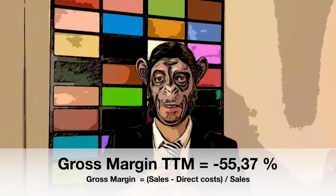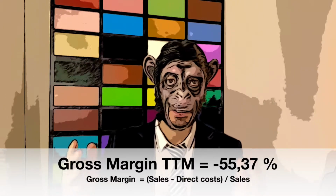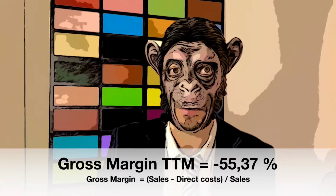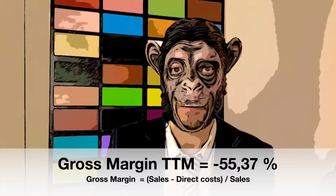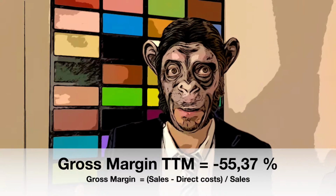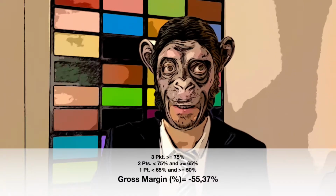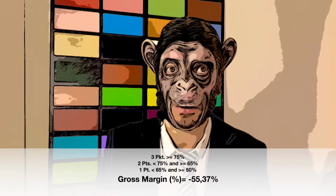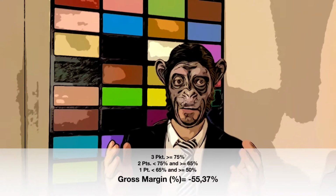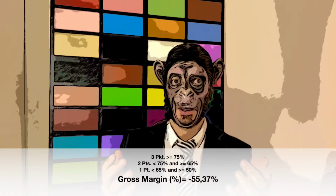The next one, the gross margin. The gross margin is the percentage of sales that remains with the company after deducting the direct costs. If you use the sales, reduce it by the direct cost and divide it by the sales, you get minus around 55% for Aurora. So unfortunately 0 points, as we are far below 50%. What does it mean? The gross margin gives us an indication of the profitability of a business model, and the higher the percentage of the gross margin, the more money a company has available for sales, marketing, research, development, new products, and doing other stuff.